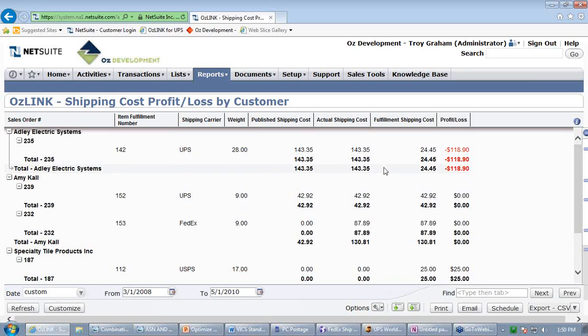But there may be situations where we look at, like this transaction up above, where we billed my customer $24.45 for shipping, but come to find out, for some reason or another, my actual shipping cost was $143. And this is something where it may not be the person in the warehouse that's really looking at this information, but it might be a CFO or somebody in the operations team that really wants to analyze, am I making money, am I losing money out in my shipping department? Also, it's a great tool.